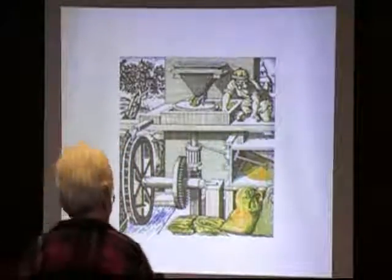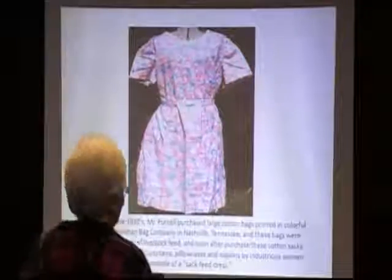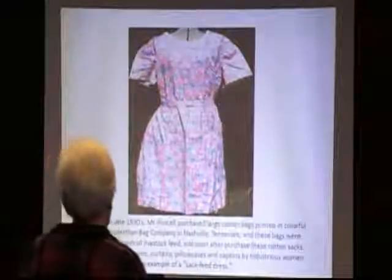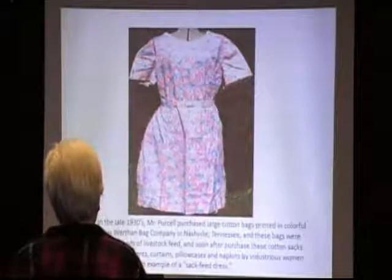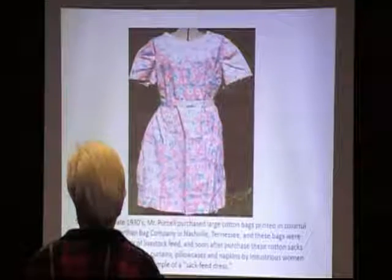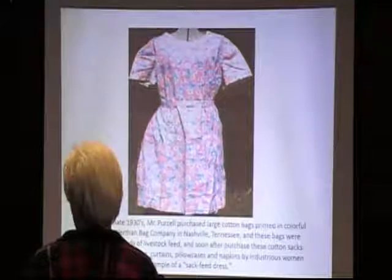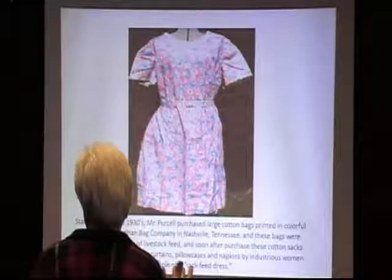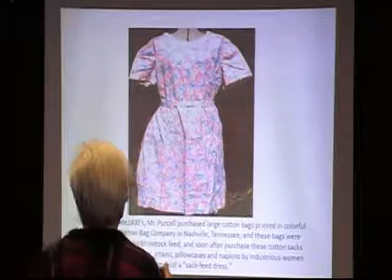And also, it's very common to see these sack dresses that the mothers made from these sacks. Mr. Purcell of the Clarkson Milling Company, in the late 30s, purchased large cotton bags printed in these colorful patterns from Werthan Bag Company. And these bags were filled with 100 pounds of livestock feed. After they were purchased and used up, these cotton sacks were turned into garments, curtains, pillowcases, and napkins.